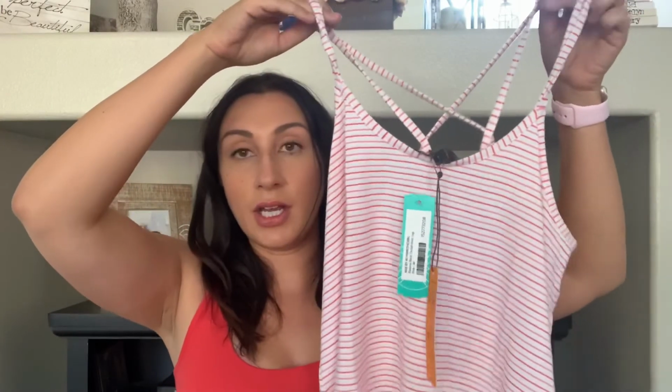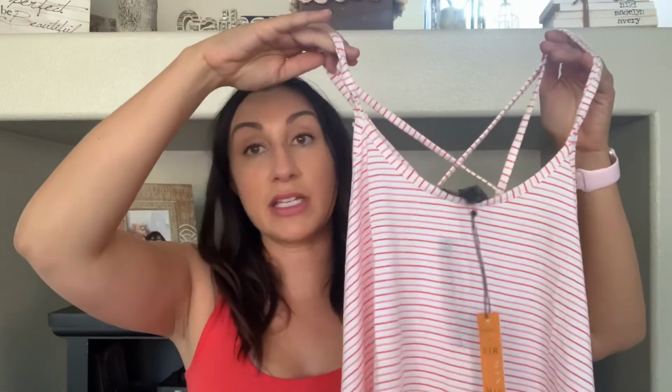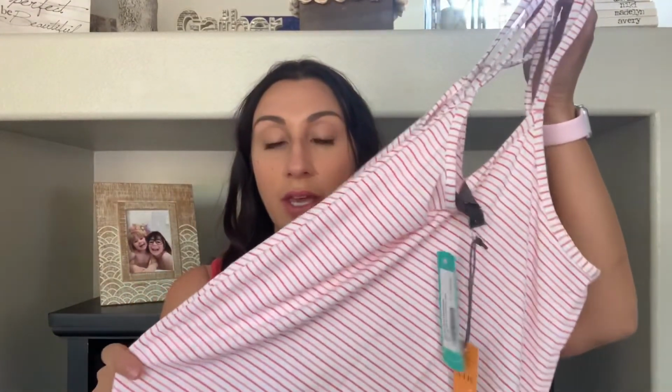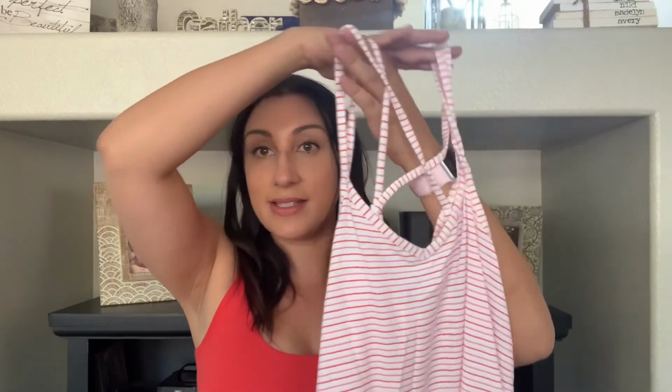Okay, that means I have 2 keepers. So we are gonna go with this. It says PAPERMOON on the sheet here, but this is the Mix 41 tank top. I just feel like I can still use this for fall by pairing a jean jacket over it or something like that. I thought it was really cute. It's also super comfortable, so I could even wear this around the house. And I thought it was a pretty decent price point. So this one stays.